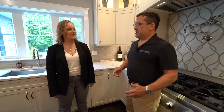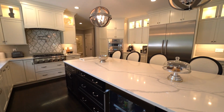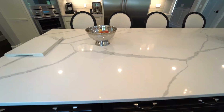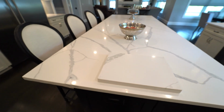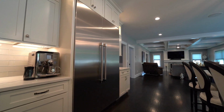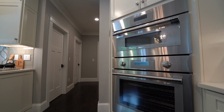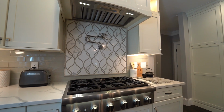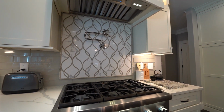So me and my wife are both cooks. So we love the space. We love the big islands. We love the quartz countertops. They're bulletproof. They're really, really great product. And we make pasta on them and we really have a good time. The oversized Thermador refrigerator, which can store a lot of food. The stainless appliances, the oversized six burner stove, the pot filler. We just put a lot of detail into this.